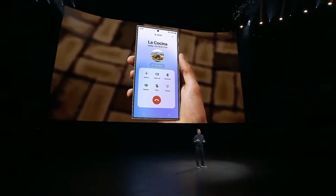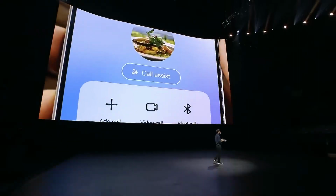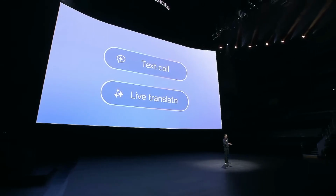When you make or receive a call in a language you don't speak, the Galaxy S24 series can provide live translations of your call, both verbally and on screen, right away.